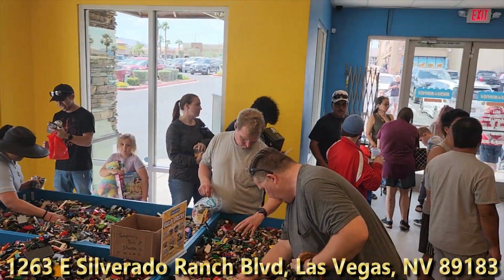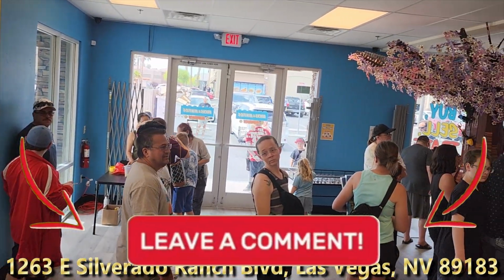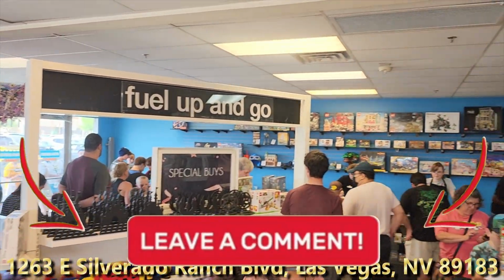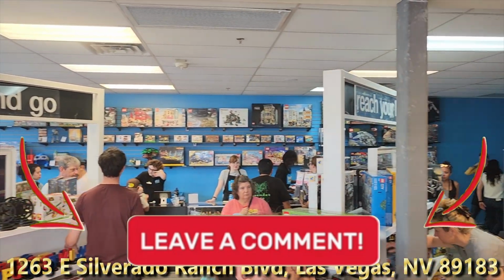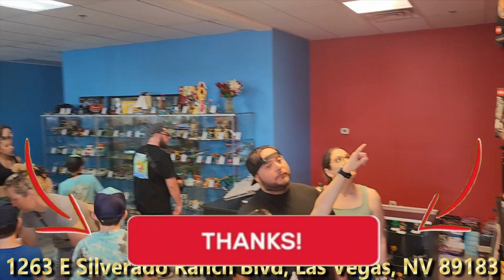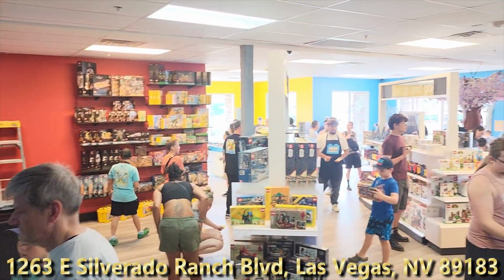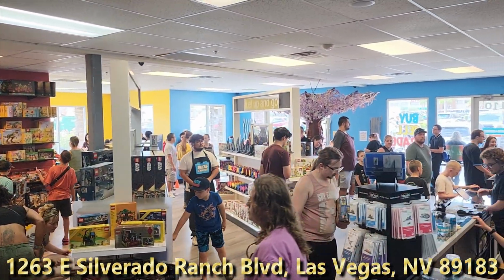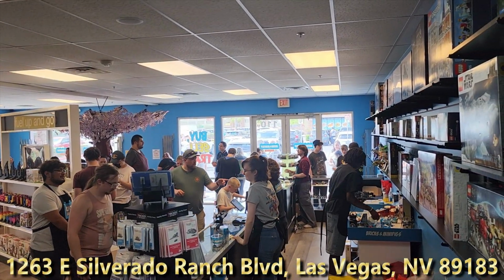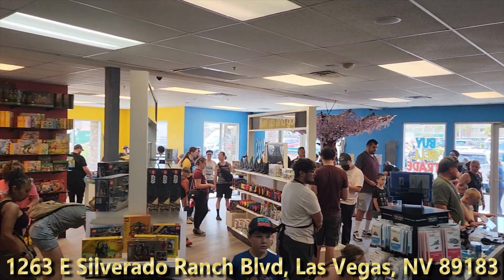Now, here's the really cool part. As a grand opening, it was amazing to see all the love and support that the community came out to share with Bricks and Minifigures and really launch their store. As you can see, the inside is very, very packed, but even more so, there was a lot of people in line. But as you can see, everybody's looking at all the different sets and builds and minifigures and all that kind of fun stuff that encompasses Bricks and Minifigures.